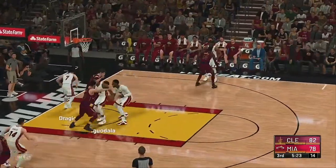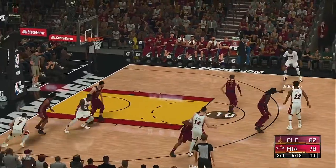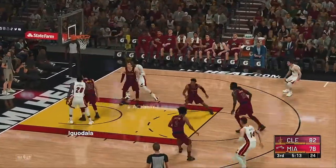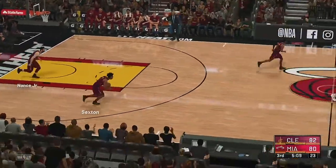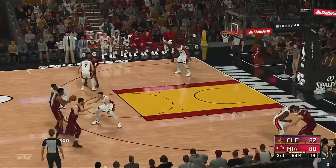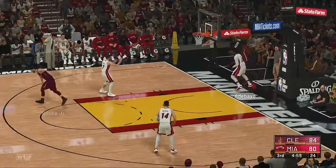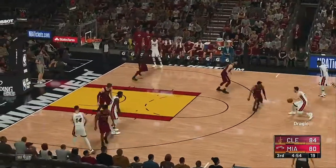Dragic left side. Pass to Hero. Now Butler, guarded by Prince. Moves back up. Iguodala controls the rebound and puts it back up and in. Iguodala does so many things well and stays after it. A relentless effort that time on the boards. The drive. Yes, sir. So pretty when Larry Nance Jr., even at his size, gets a chance to glide.